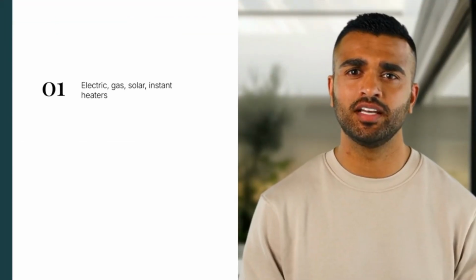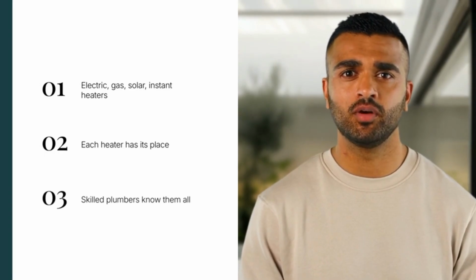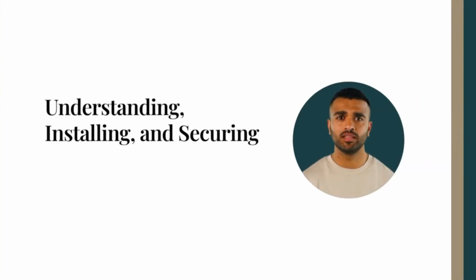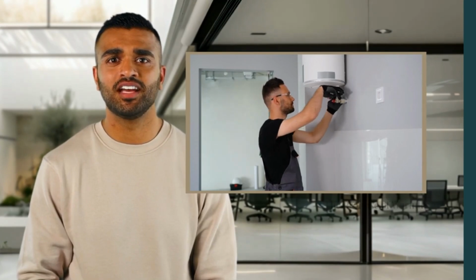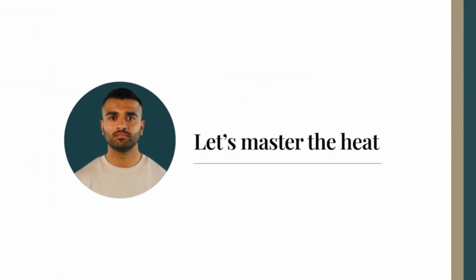Electric, gas, solar, instant, each heater has its place. And as a skilled plumber, you must know them all. How they work, how to install them, and how to keep them safe. Because a water heater isn't just a machine. It's a promise that when someone turns that tap, the warmth they need is right there, without worry. Let's begin. Let's master the heat.